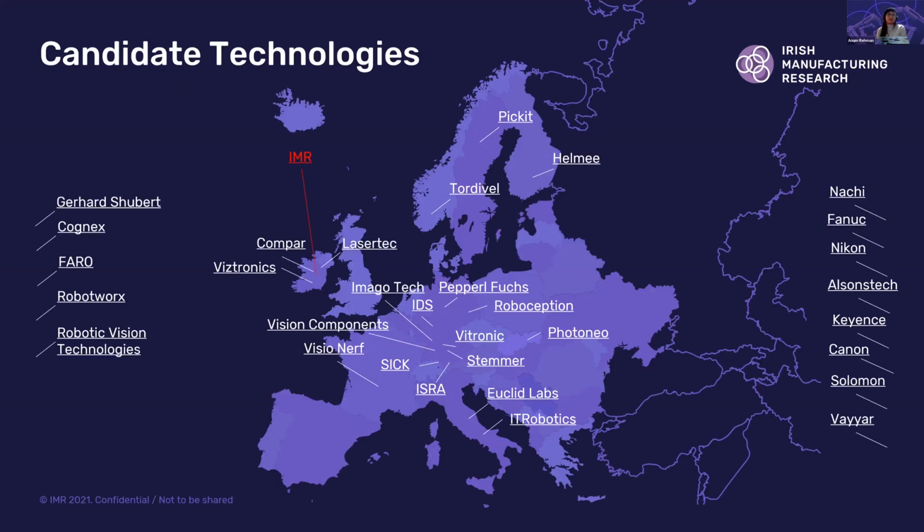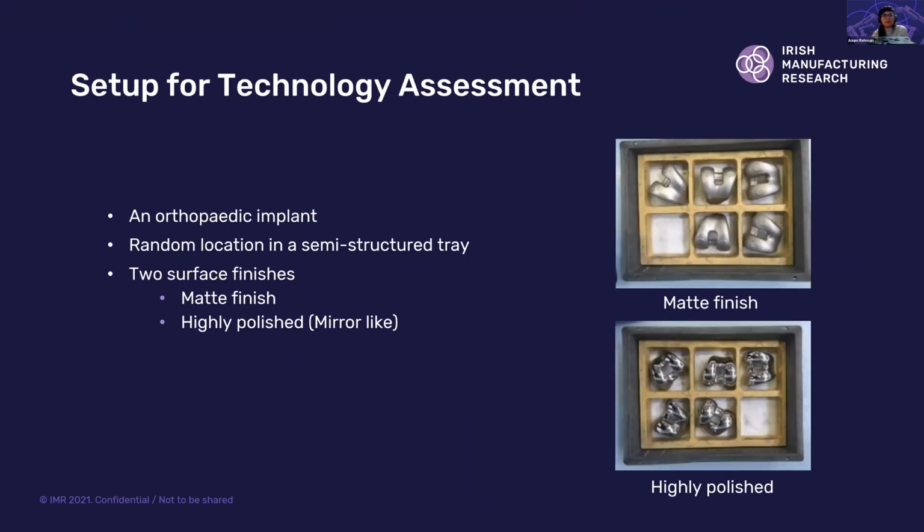So in order to find a suitable machine vision solution for our problem, we looked at various technologies from different vendors and technology providers all over the world. And then we down selected based on our requirements from the system. So for the technology assessments, we used an orthopedic implant that was randomly placed in the semi-structured tray. We considered two surface finishes, a matte finish and a highly polished mirror-like finish for this implant.